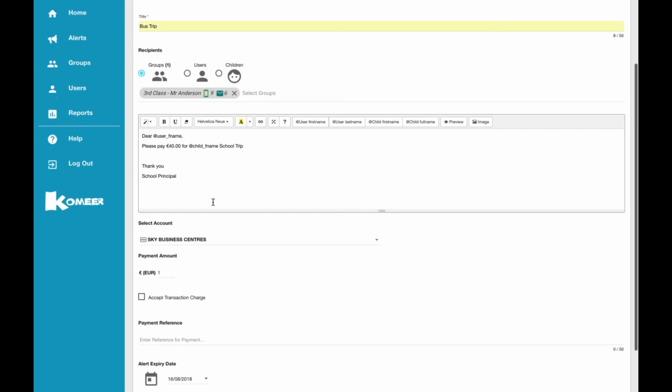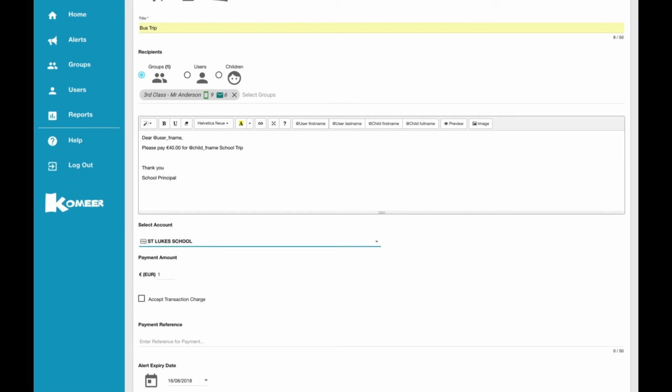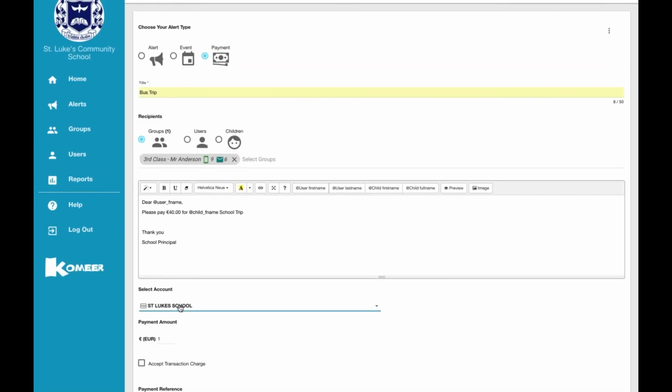Moving on now below, I then select the bank account I want that paid into. So for example, it could be directly into the school bank account. I just select that there now, or it could be to a third party, but I'll give it that separately. Typically, it'll be to the school bank account or the crèche bank account if you are a crèche or club.